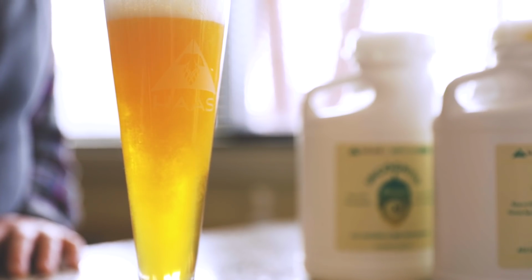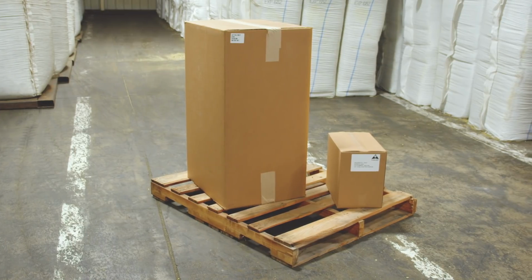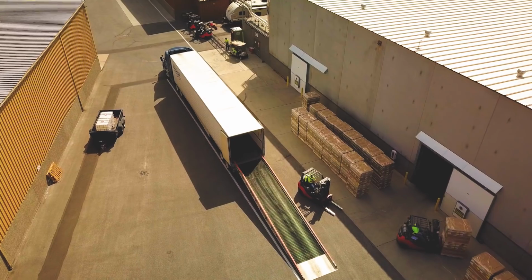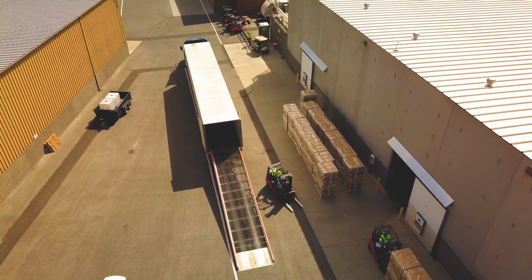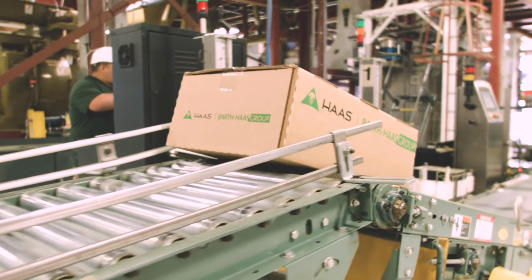One of the hidden benefits from Incognito is the fact that it replaces cold storage by a ton. You're getting 5 to 6 times the alpha concentration, so you're not shipping an entire pallet cross country. Your shipping costs are going to decrease, and a general rule of thumb that we've looked at is that your shipping costs will go down by up to about 75%.